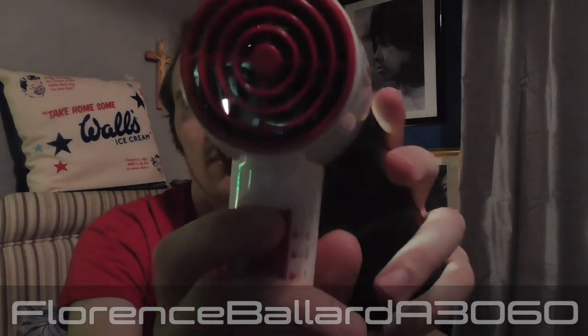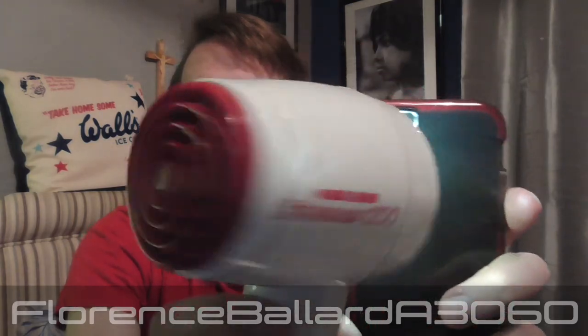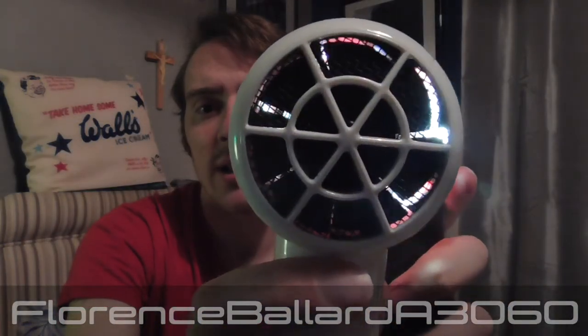Oh, that is really hot, that diffuser part, so I'll take that off. I'll try and get a view of the fan on this and see if you can actually see it spinning. I'll shine it through here. It's going to be loud, guys, so just turn your volume down.